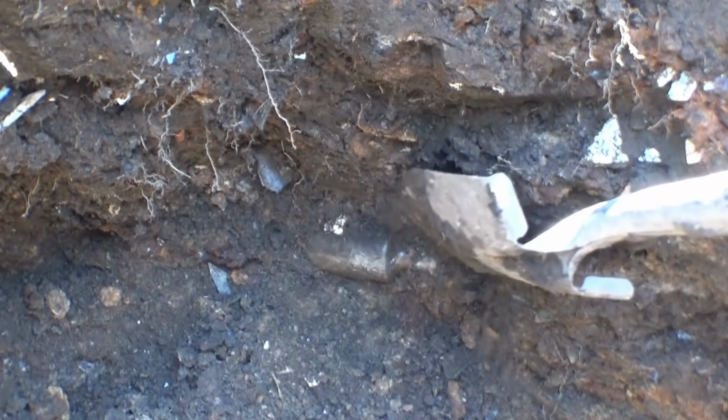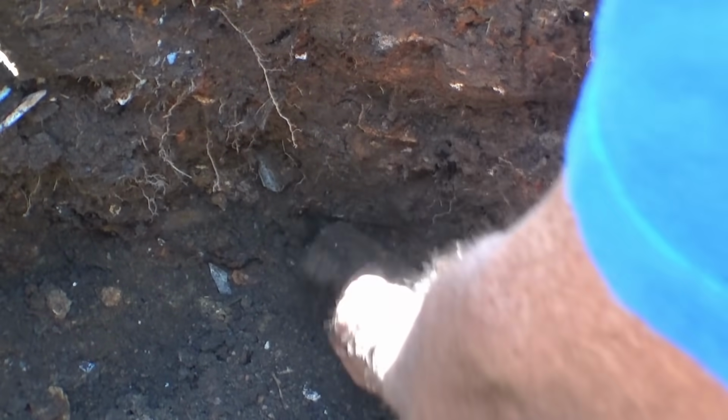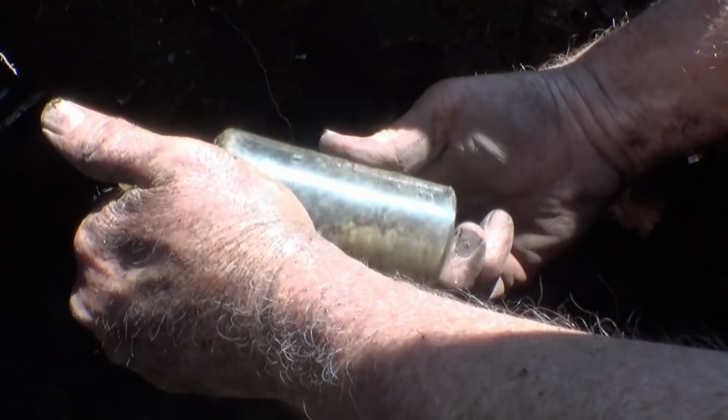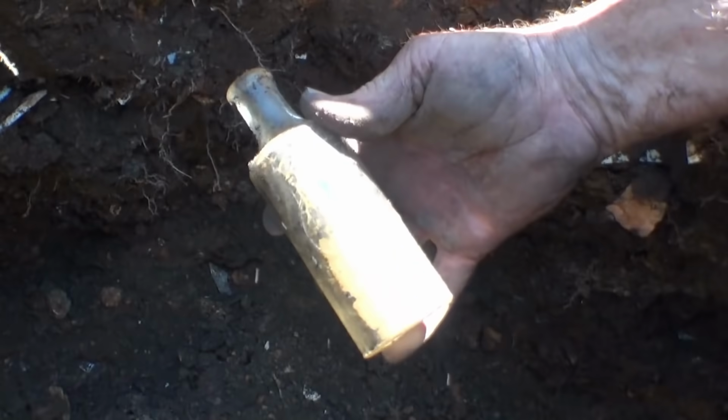It's like mushrooms. There's a little button. Yeah, I always save little buttons. Stick that in my pocket so they don't get lost. But anyway, there's a little bottle right there. Let's see what that one is. See if it's whole. Yep. Some kind of little French thing. I don't think there's anything on that one. Nope. Little smooth base cologne type bottle. All right, set that one up there.